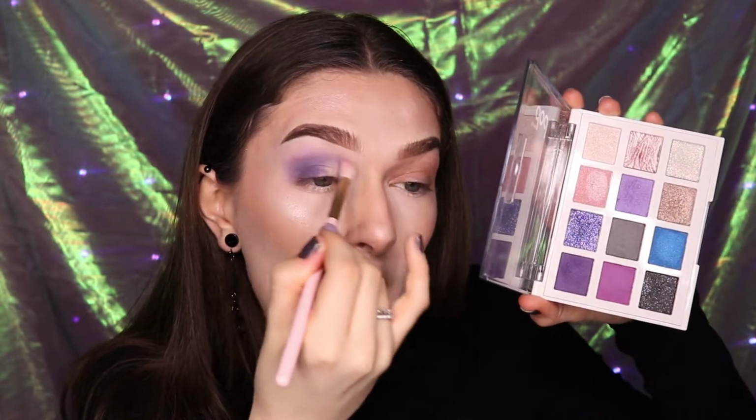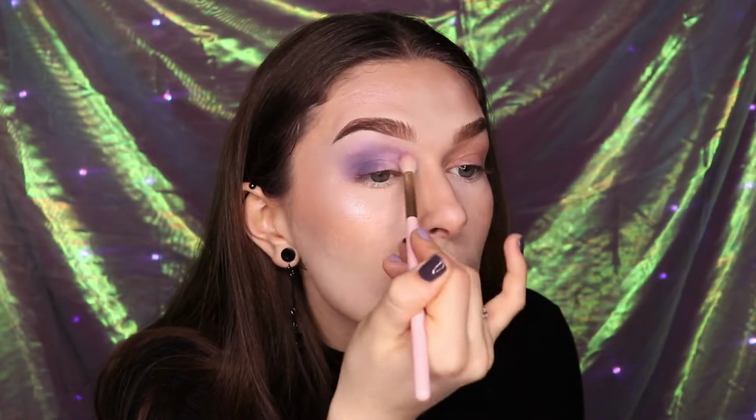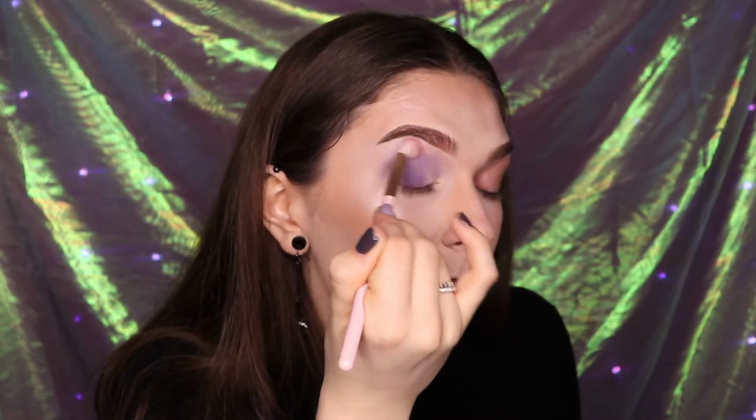Then what I'm going to be doing is using the shade Amethyst from the Pop Beauty palette just to blend that purple shade further up into the crease. Once again, this is also a shimmery shade, so this look will be very shimmery. If you don't like very shimmery looks, I would not recommend this palette to you. However, it does the job if you want a nice little glittery palette. I'm just bringing that shade also in towards the inner corner of the crease, using circular motions to create a nice and even blend.